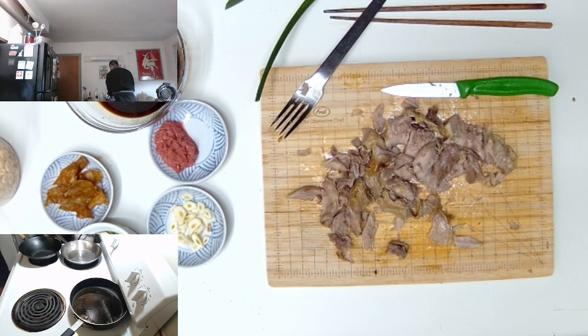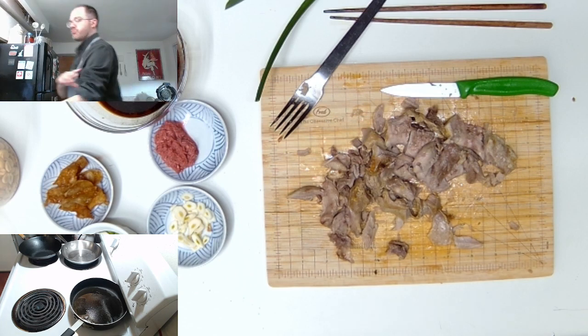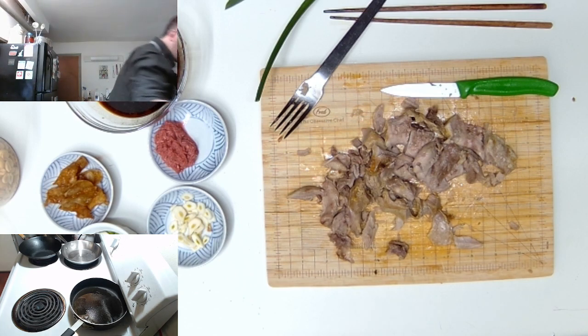Mmm. I might go back tomorrow and get another one of those 70-cent turkey thighs and do something like this with it again. Because why the heck not? Delicious. Maybe not handle it when it's screaming hot next time.